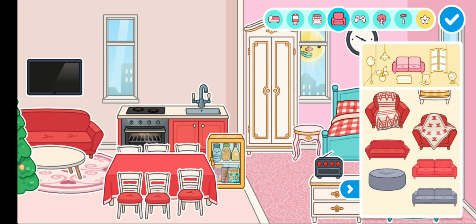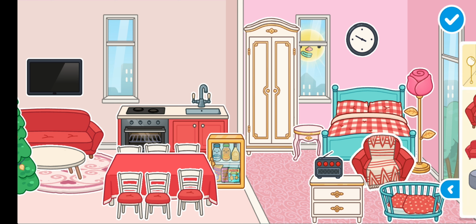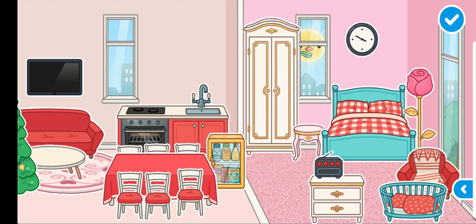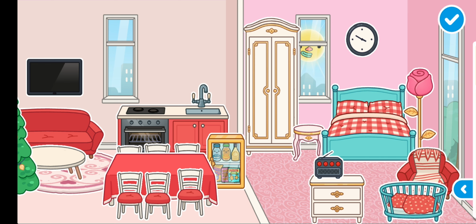Let's get that. Yes. Oh, so beautiful. Which one is your picture? This one or this one? Either one. This is mine because it's bigger. When there's something big, it's always cute for me. I love big stuff. Oh, now we need some decorations.